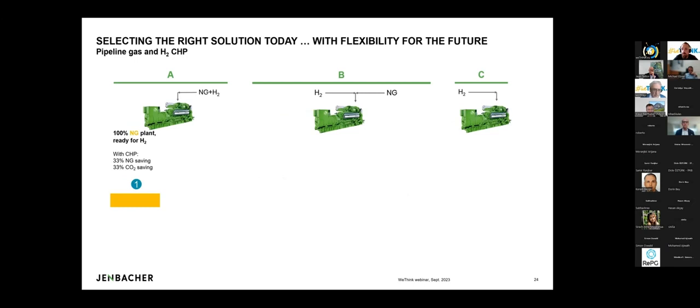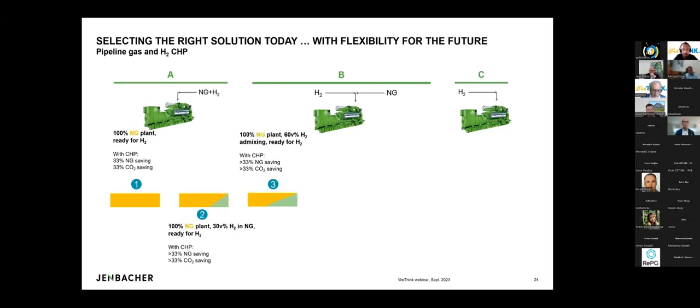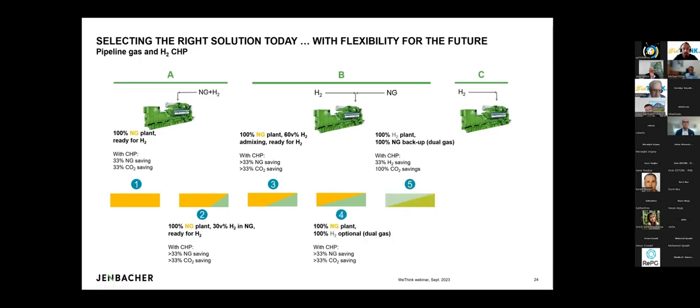So, in summary, our engines running today on natural gas can be converted to hydrogen operation later. We can do some blending up to 25%, even up to 30 volume % in the natural gas. We can do local blending if the engine is provided with two different gas streams, one hydrogen and one natural gas. We can do dual gas engines that can run on 100% hydrogen, 100% natural gas, optimized to natural gas or hydrogen, depending on what is the primary fuel and what is the backup fuel.